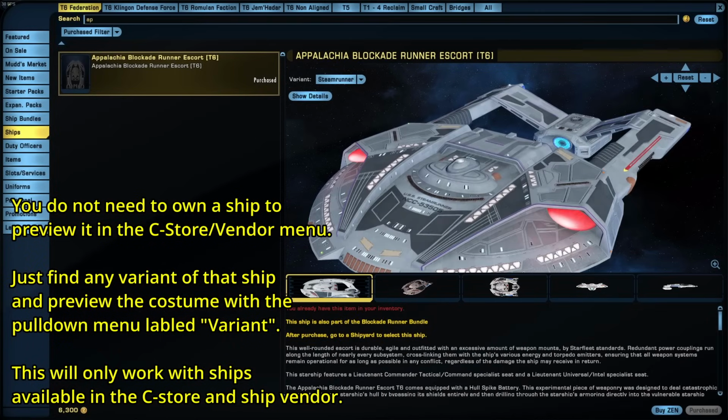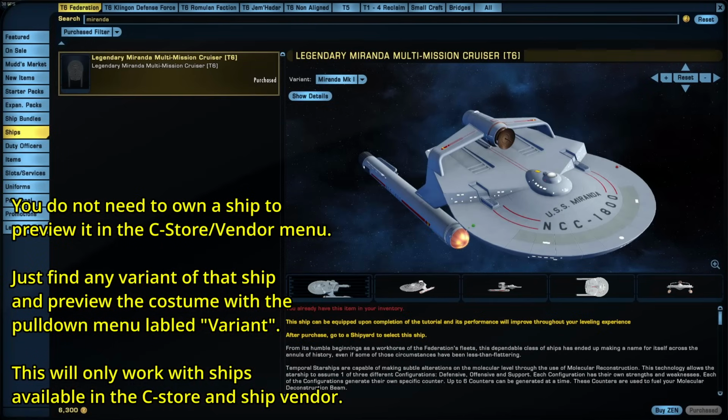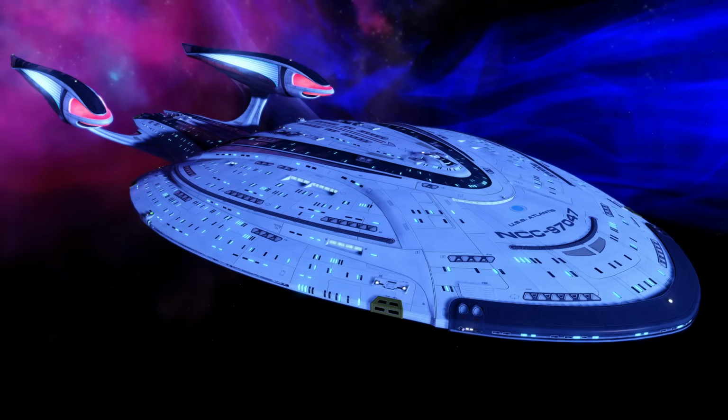ships. Some of the previews of canon ships will feature the original prototype name and registry, and some will feature the name and registry of a notable ship of that class, likely from one of the shows or movies. Like if you preview the Miranda class, it'll say USS Reliant, NCC 1864, but if you look up the Miranda Mark I, that one will say USS Miranda, NCC 1800. So once you know the number for the prototype, then you have a reference point. Then all you gotta do is just change the last 2 or 3 numbers.